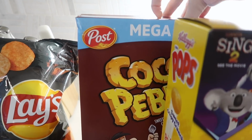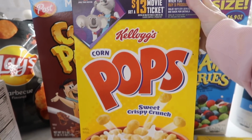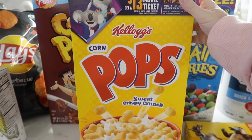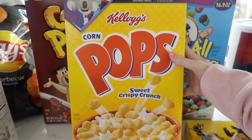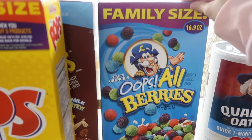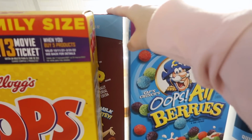We got some cereals. We were completely out of cereal, so I got Cocoa Pebbles, Corn Pops. Have y'all ever had these? I used to eat these all the time when I was a kid because my dad loved them, and I have not had them in years. I went to my mom and dad's the other day, and my dad was eating them, and I was like, oh my gosh, I forgot all about these. So I'm not gonna lie, I got those for myself. And then some Oops All Berries. Gaines loves these, Mason loves these.